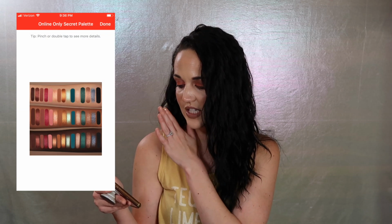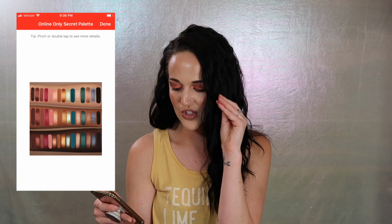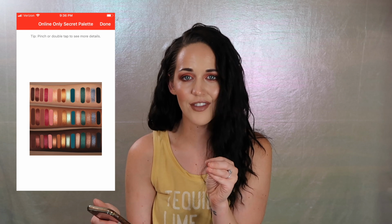There's a green shade that almost looks like a, not neon, but I don't know how to describe it, but I literally feel like I'm buying it for the one shade. I'll post a picture on the screen. It's the one that is next to the matte teal shade. That green shimmery shade just looks so stunning. I have to have this.